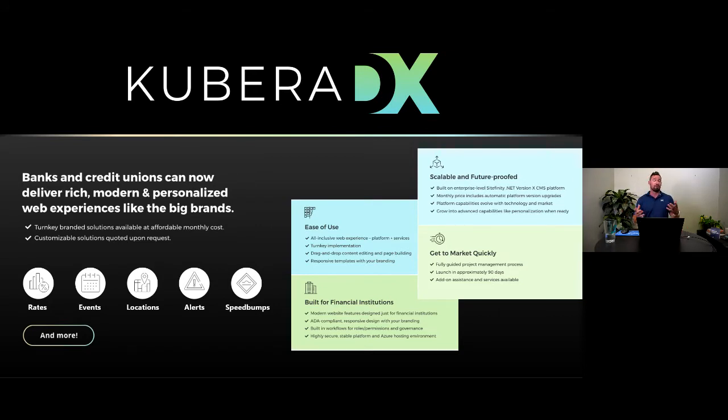The problem up until now is that banking-focused complex content management systems have been out of the budget for the smaller banks and credit unions, which again is why we created KuberaDX. It's a banking-focused CMS platform. It has all the things you need as a bank or credit union built right in, things like alerts, rates modules, teams, locations, FAQs, testimonials, all those things you need when building a website. But it also has the things you'd expect from an enterprise-level digital experience platform, things like personalization, A/B testing, governance workflows, all of that.